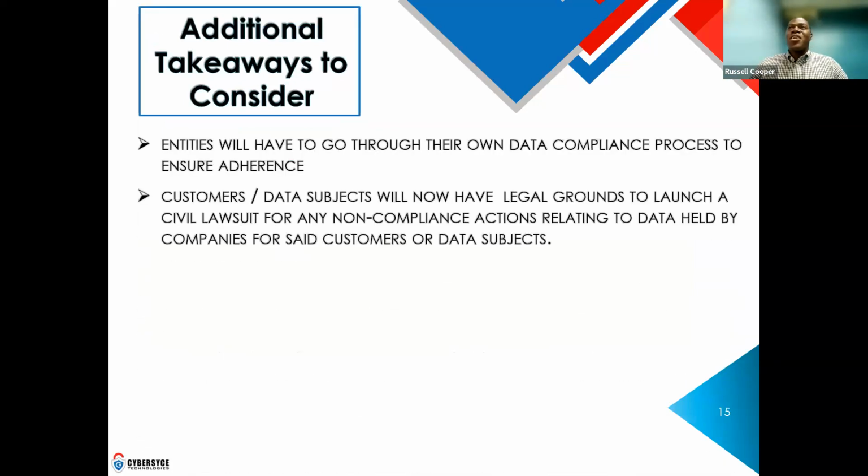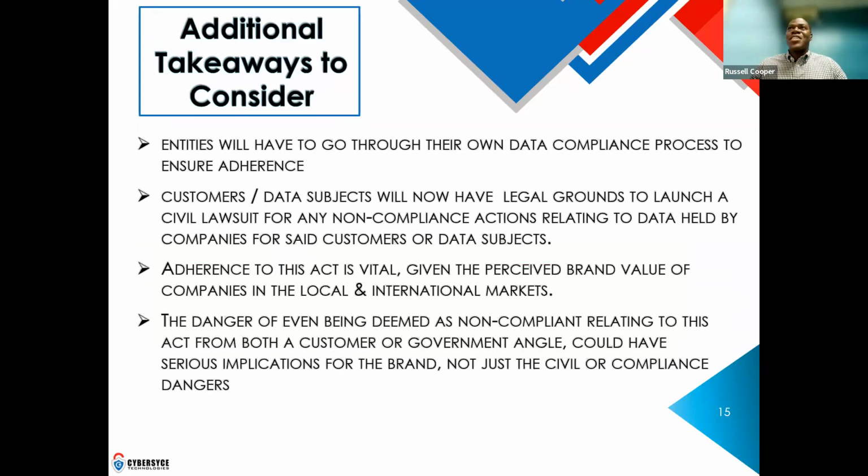And I just want to bring up these takeaways now that you guys can go home, meditate on, and mull over. So we need to remember that one, entities will have to go through their own data compliance process to ensure adherence, right? It's your responsibility, it's no one else's. Consumers or customers and data subjects will now have legal grounds to launch civil lawsuits for any non-compliance actions relating to data held by companies. So you can be sued. This is another way people can sue you, right? Outside of negligence, they can sue you for breach of the Data Protection Act, right? Adherence to the act is vital, right?